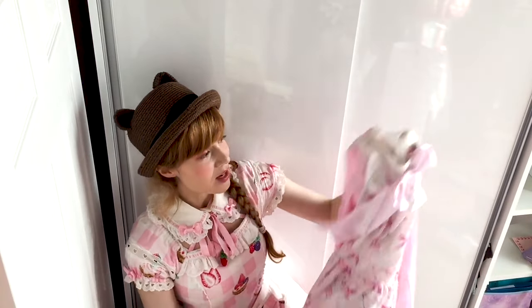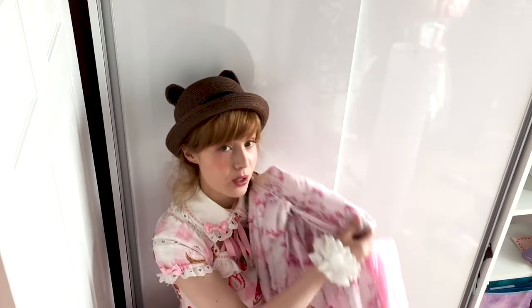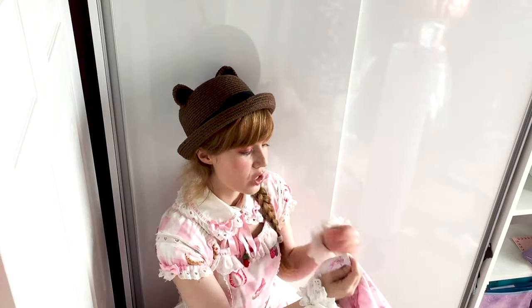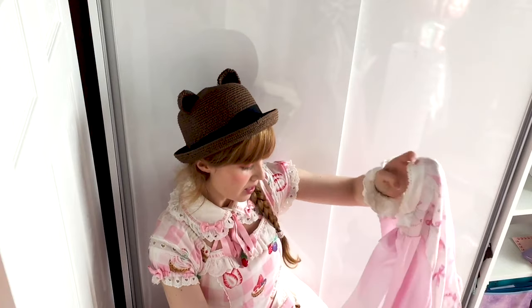So yeah, this is the Mari hide and seek dress, and it has no shearing, which the other dress had, which surprised me. So there's no shearing on this one. The other one had shearing. There's a zip that goes up. It came in two sizes, in M and in L.